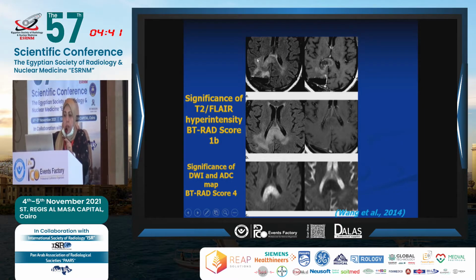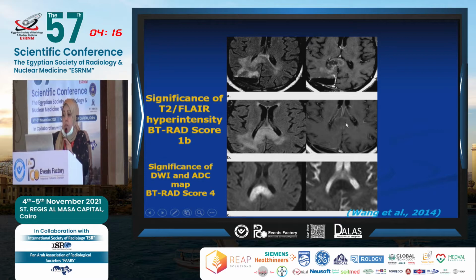The baseline images for an operated case with high-grade glioma revealed perilesional edema reaching the splenium of corpus callosum with heterogeneously enhancing area. You have to continue follow-up on conventional sequences. Later on, we detected there is much increase in the perilesional edema, filling the splenium of corpus callosum, crossing the midline, and here there is lack of enhancement.